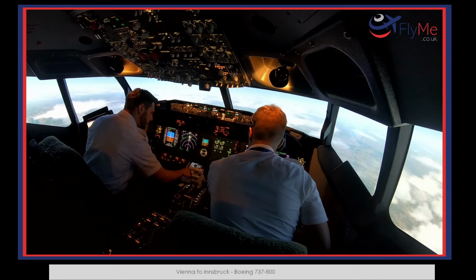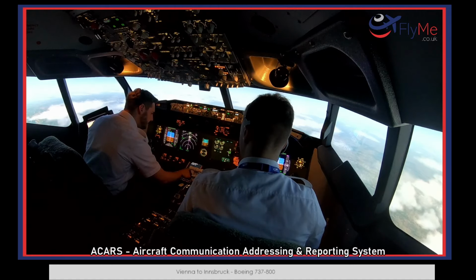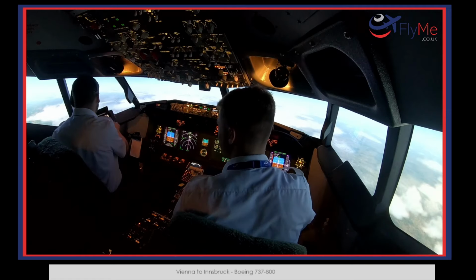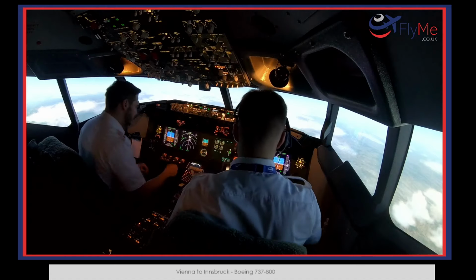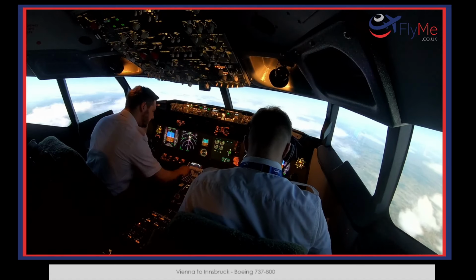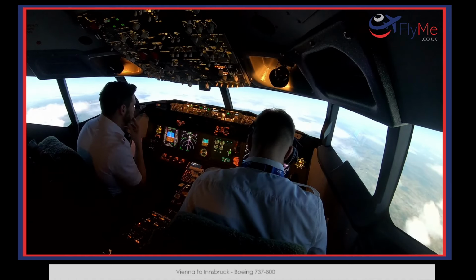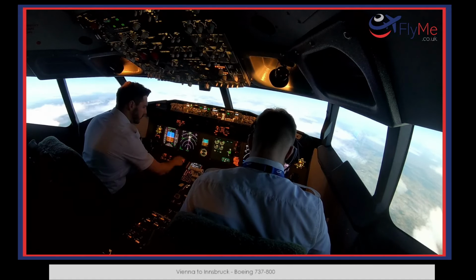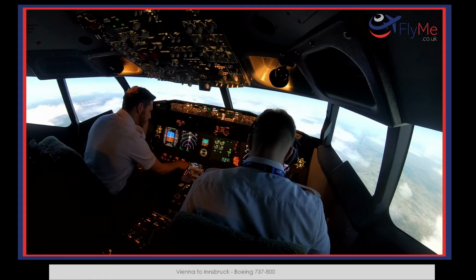I'll let you get that first, just so we don't confuse the ACARS then. Yeah, sure. Could I just borrow the iPad a second as well, just to have a gander? Of course, yeah. Oh, that's nice. Straight down the slot.